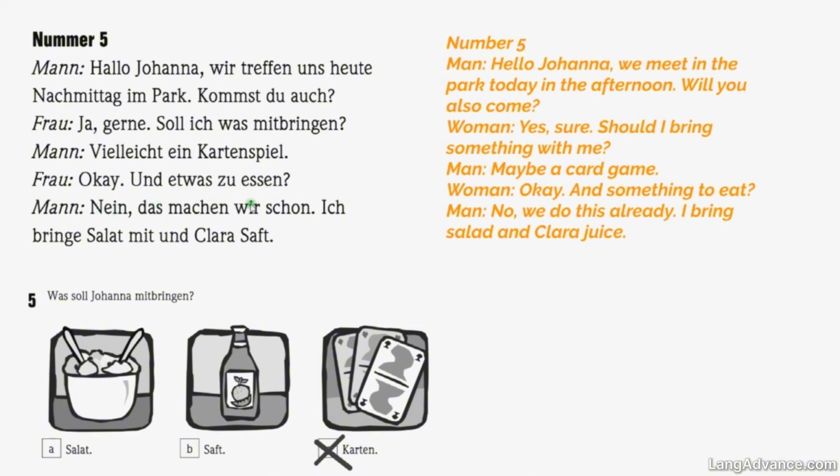Nein, das machen wir schon. So no, we do this already. Schon means already. Ich bringe Salat mit und klarer Saft. So I bring salad and clear juice. So ich bringe mit. Mitbringen is a separable verb. Okay, so we separate it when we conjugate it. Ich bringe etwas mit. So I bring something with me.